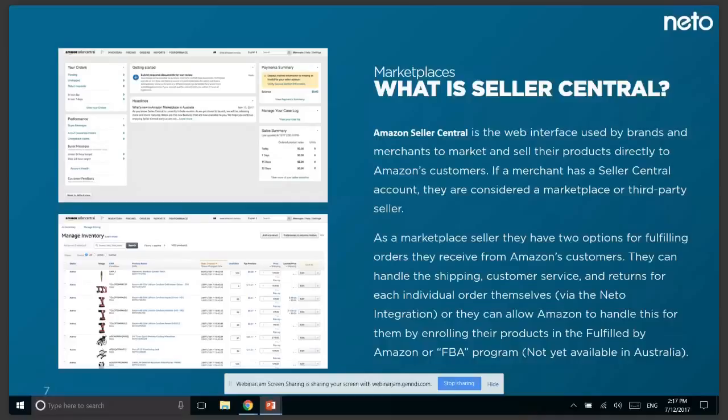If you have not already registered to be an Amazon seller, you can click on the sell link in the amazon.com.au header to register to be part of their early access program. Hundreds of our merchants already are. And once you have been approved, you will gain access to Amazon Seller Central.